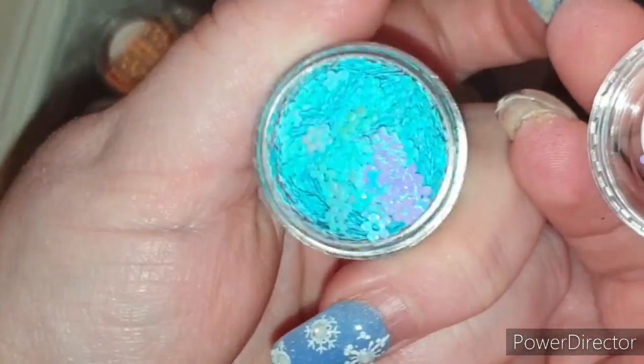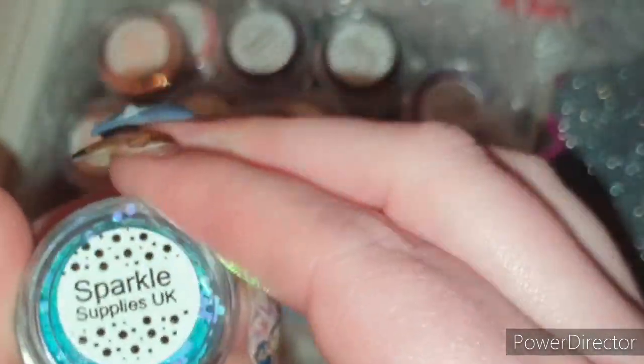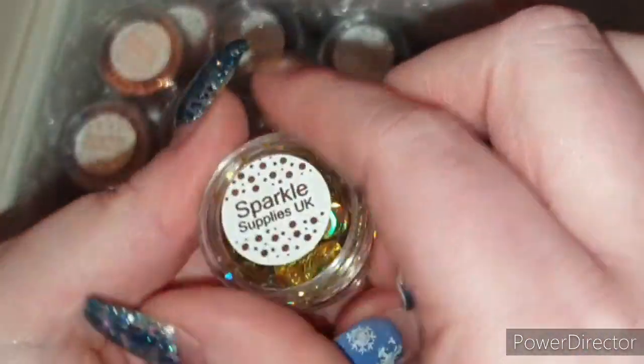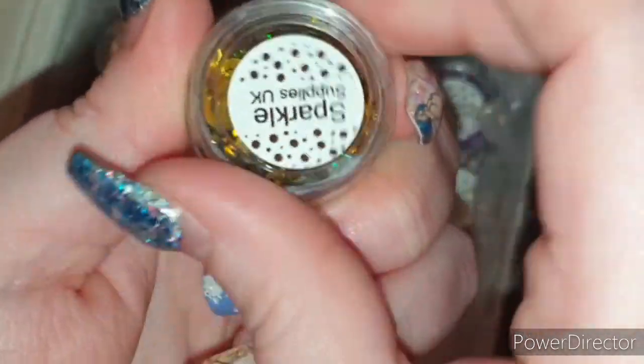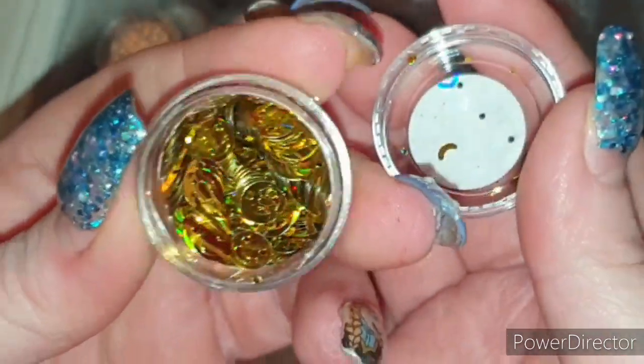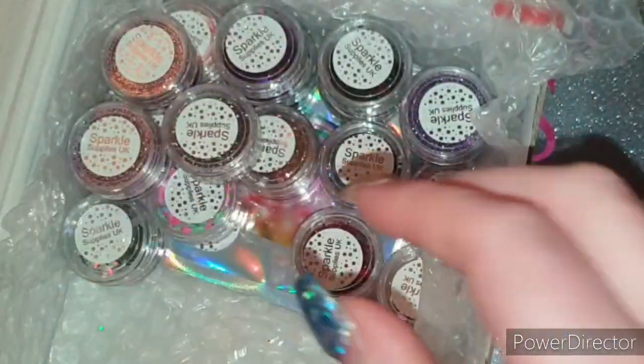And these are little blue flowers with a purple iridescent shift to them. Beautiful. And they're a lot thinner than the other ones that were on the website as well. The ones that she got in summer last year were a little bit bigger and a little bit thicker, so these are going to be easier to encapsulate. Some little holographic smiley faces. How cute are they? Love them.